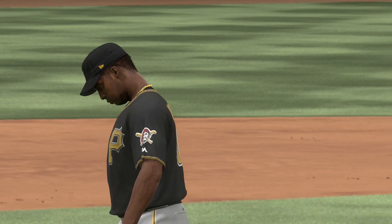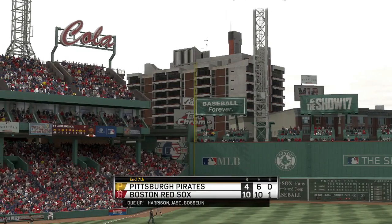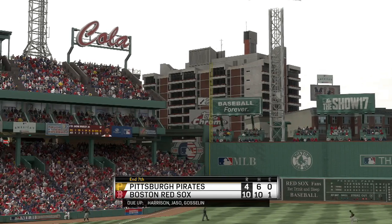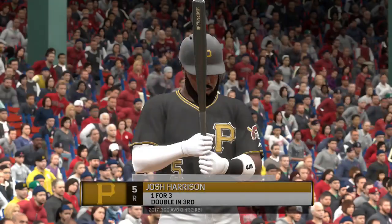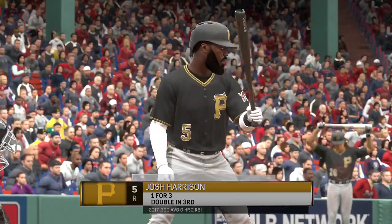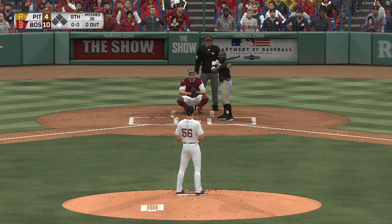His third punch out of the game. So a great inning there as they bat around to score 6 times to open up the lead. We'll look ahead to inning number 8 now. It's the Red Sox 10 and the Buccos 4. Josh Harrison stands in. He'll start things out for us here in inning number 8. Second baseman, Josh Harrison.